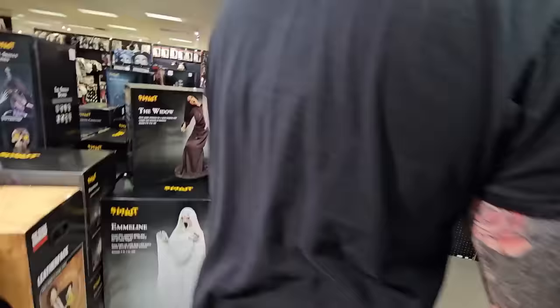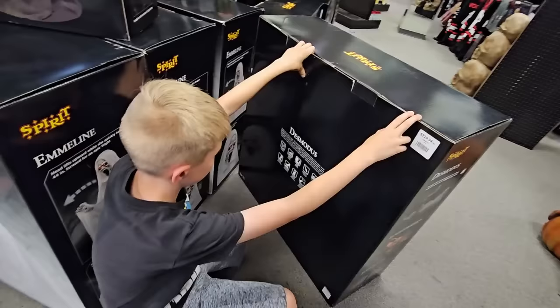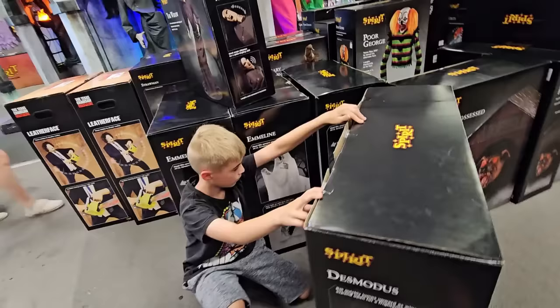Mine's from the Monster Squad. Max, he wants to read the story already. He doesn't want to leave Desmondus. He wants to make sure that no one takes him. No one will take him, little dude. I promise.